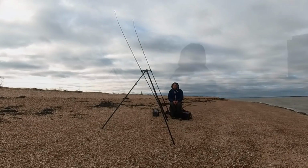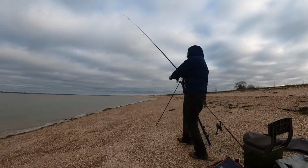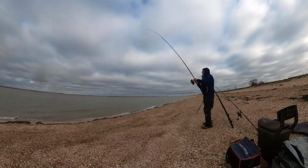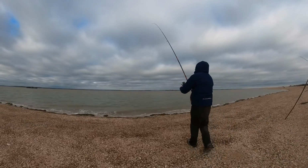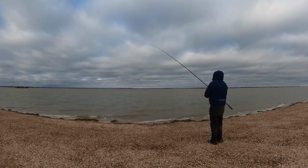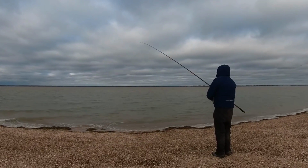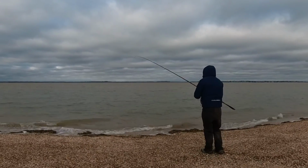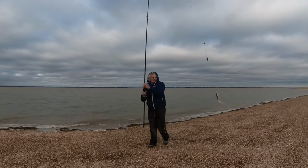Having just moved, I get an unexpected bite on my loop rig. I strike into a couple of strong taps, and there appears to be something on. Well, would you believe it? It's a dab, and it's taken a whole sprat and a squid wrap.